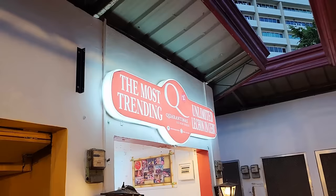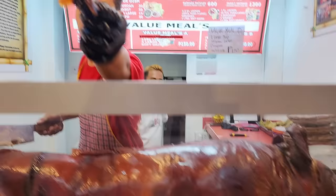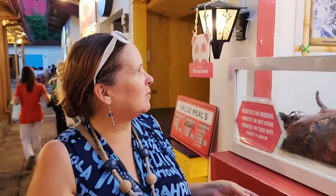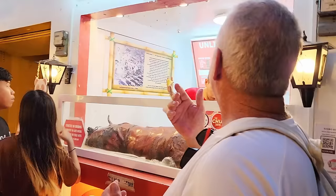It's unlimited lechon in Cebu. And look what they have. I think that's a whole pig. Oh, wow. Is that a real pig? Have a try, Rick. Oh, and he's giving me a piece. Thank you so much. Oh, and it's hot. This is a piece of the meat. Mmm. Oh wow. Nice. Got like a little fat spice flavor. 400 for a half kg, right? Oh wow.